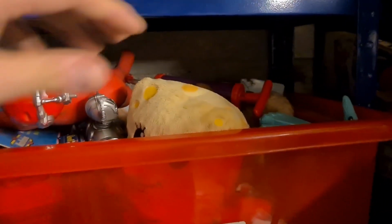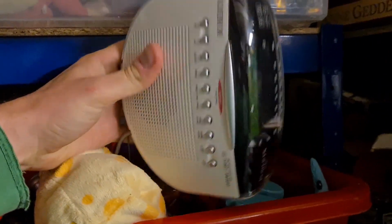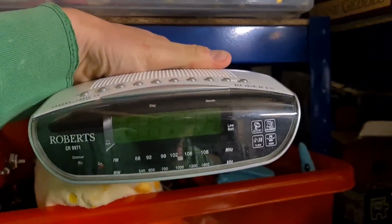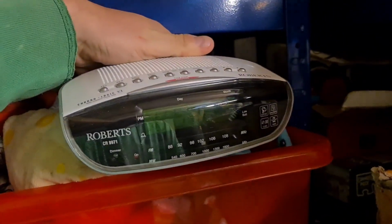These sales are starting to feel a little bit like the Generation Game. Remember that? Saturday night's Generation Game? Well, we've sold a Roberts Clock Radio, £6 plus postage. That's a classic Generation Game item going along on the conveyor belt, isn't it?